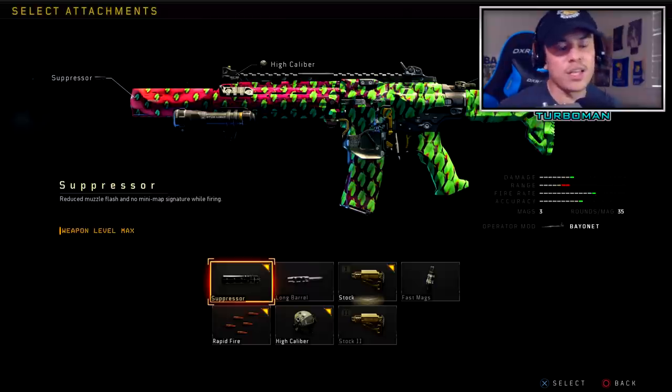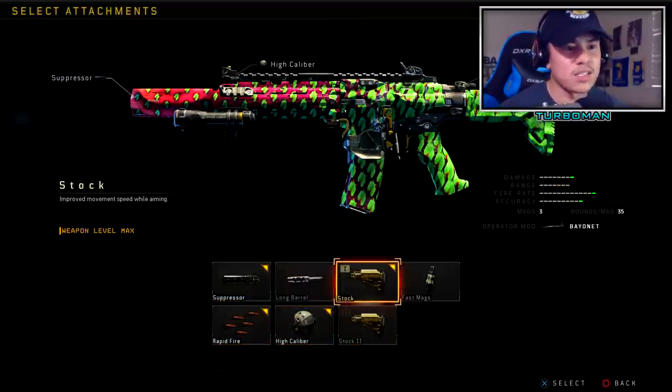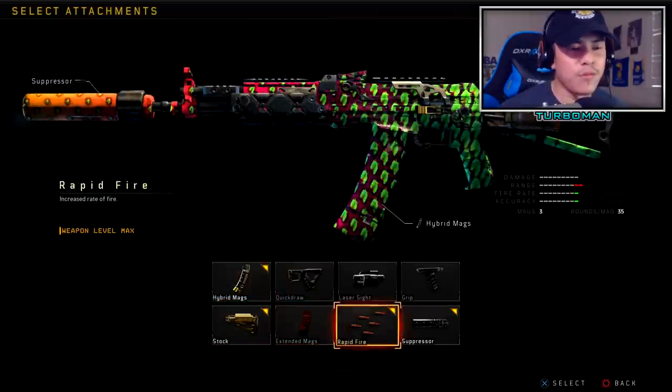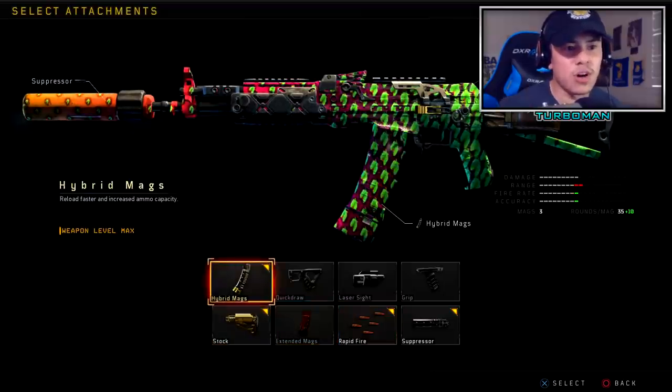Anyways, the Vapor and the KN, man, they are very closely matched. The class setups are virtually the same. So let's go over the class setups real quick. We got suppressor, of course. Then we got rapid fire, high caliber, and stock. So let's go to the KN class setup. We got hybrid mags, stock, rapid fire, and suppressor. So pretty much almost the same setup.